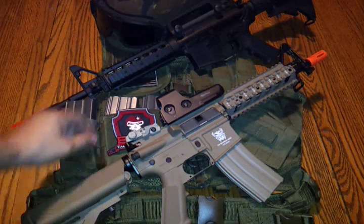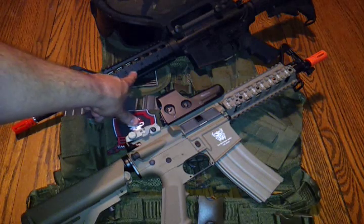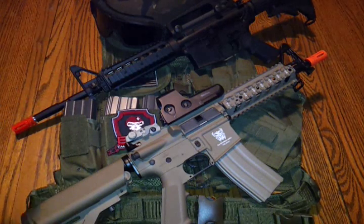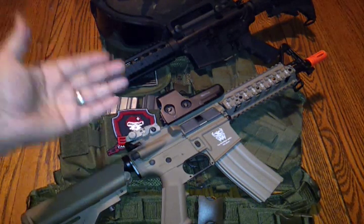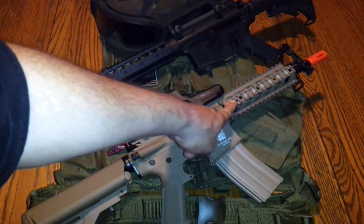Well, here's the deal. This one has a metal rail out of the box. Once it scratches, it's going to have little silver or white marks all over it. It'll have to be taken off, painted, and put back on. This one is molded out of the colored material, and it will not show those scratches.